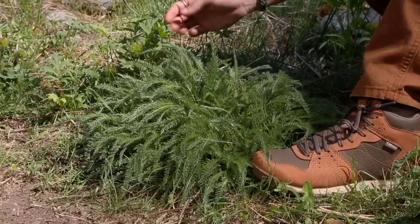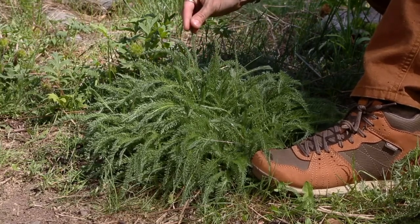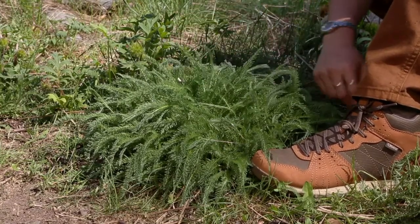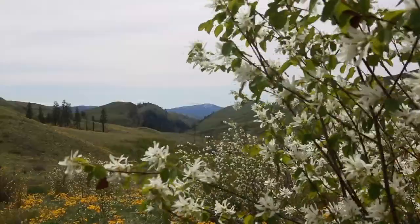Yarrow is an herb that can be harvested in early spring. It's identifiable by its feather-like leaf structure. It'll produce an edible flower stalk that's either pink or white in midsummer. It's also considered a fire-wise plant for north central Washington.